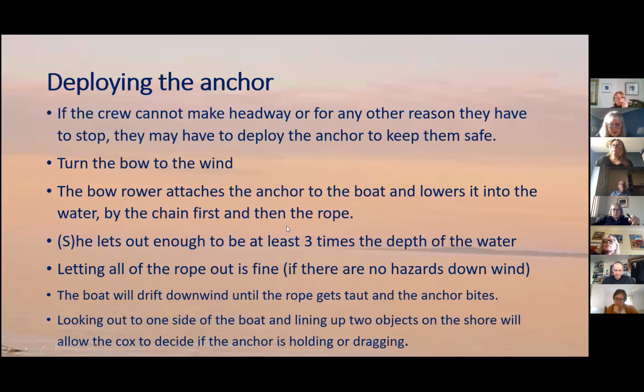So with deploying the anchor, we always have the anchors at the bow of the boat. If for some reason you can't make any headway or you just have to stop, then you may have to put the anchor out to stop you from moving anywhere, possibly if somebody was injured. So what you do is you turn the boat round so that the bow is facing into the wind, and the bow rower attaches the anchor to the boat.